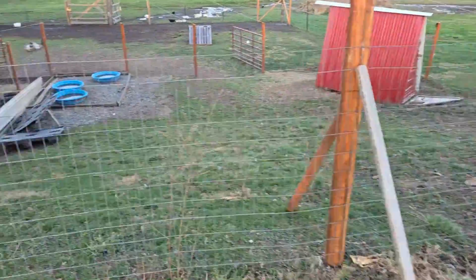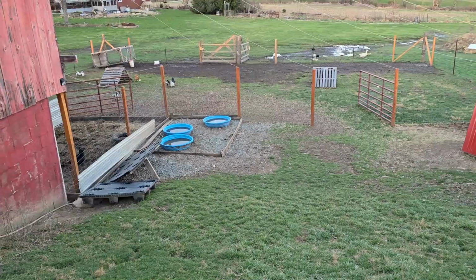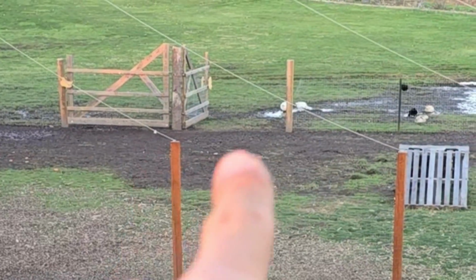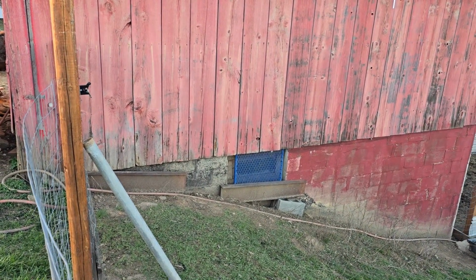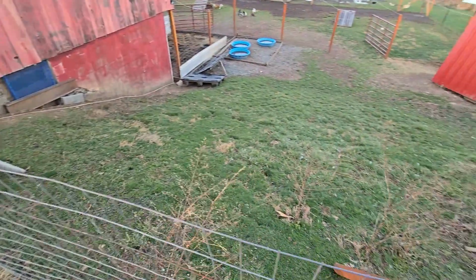So we have the duck house and run over here, as well as a splash pad where we have all the swimming pools for the ducks. And eventually I'm going to be splitting that front enclosure in half all the way out to the gates. That's why we have a duck gate and a chicken gate. So I think if I cut a hole into the side of the barn here straight into the pen that we're making, that's going to make it the easiest for the ducks to get in and out. And when they come out, they'll be right where they need to be inside the duck run.